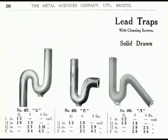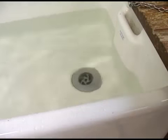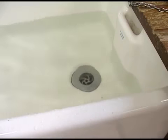For a trap to work, it has to be full of water. But there are situations where the traps below sanitary fittings can fail. These are caused by pressure variations, which can result in siphonage.